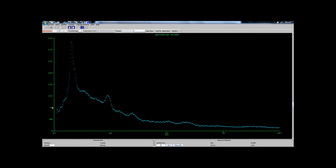Right off the bat, look right down here. See this area right here? At around 13 kiloelectron volts. This is a natural location to find thorium and uranium and so on. The actual primary thorium and uranium itself tend to produce peaks right here. And there are a couple, but this is on the edge of what I'm able to detect.